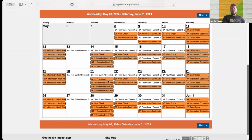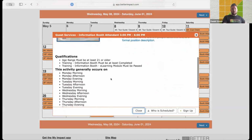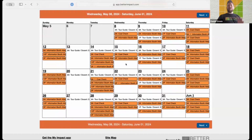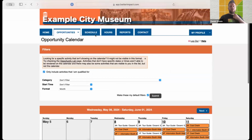Now, if I want to check in or sign up for information booth attendant, you just click here. There's the information on this particular activity, and I can sign up there, and I'm assigned to the activity. And again, as I've mentioned, depending on your visibility settings when you create an activity, it could be that I only see activities that I, as a volunteer, am qualified for. If I'm not qualified for any, I won't be able to see them on my calendar here to sign up for. I can see my own schedule here, so anything upcoming.